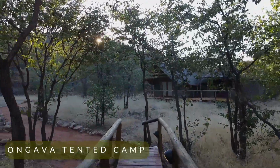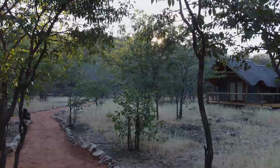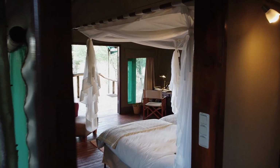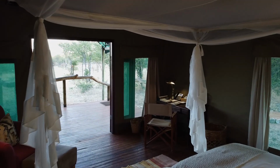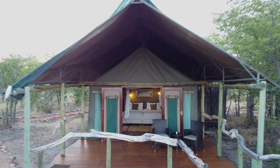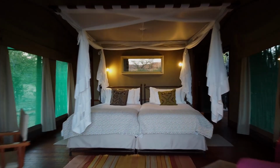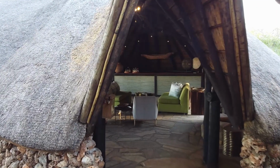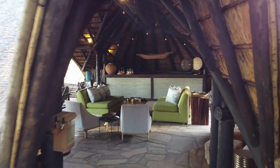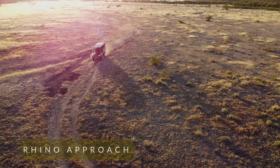Each lodge on Ongava has its own unique style, layout, and atmosphere, but all offer the same wonderful sense of luxurious seclusion. Built from local materials in traditional fashion, they blend tastefully into the surrounding landscape, allowing visitors to feel at one with nature. Immersed in the African mopane bush, Ongava Tented Camp, fondly abbreviated to OTC, is a natural extension of this wild and wonderful landscape. This classic safari-style camp is tucked in a hidden valley at the foot of a dolomite hill, and is one of the few private game reserves in southern Africa where guests can see both black and white rhino.